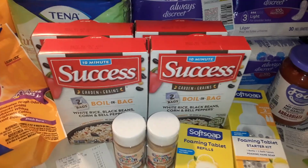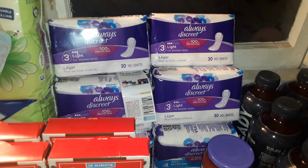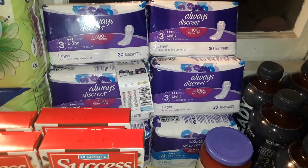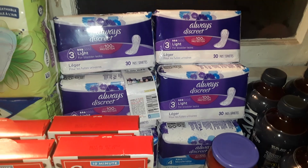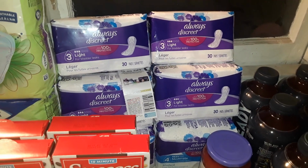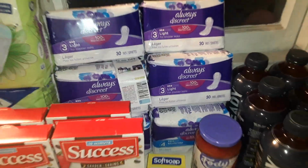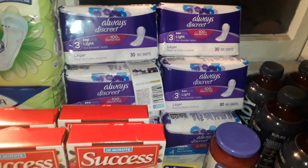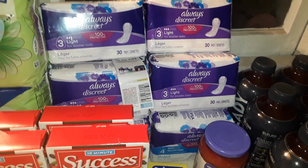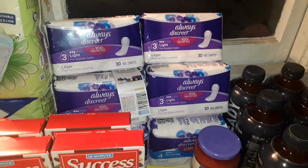Always Discreet. Let's go to the last deal here. The Always Discreet pads. This is a good one. And I was happy I found this deal because its regular price is $5.99. So for 6 of them with tax comes to $38.64. However, they are on sale for $2 off of each pack. Actually, I used 3 digital coupons because I just couldn't pass this deal up. So these are, as I said, $2 off, so it's $3.99. So for 6 of them with tax, cost $25.74.